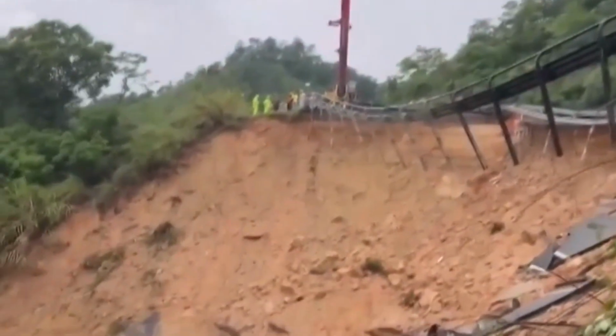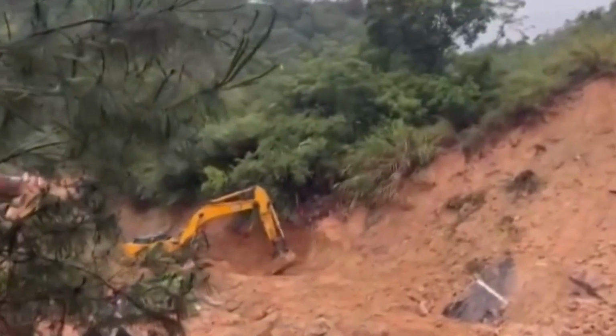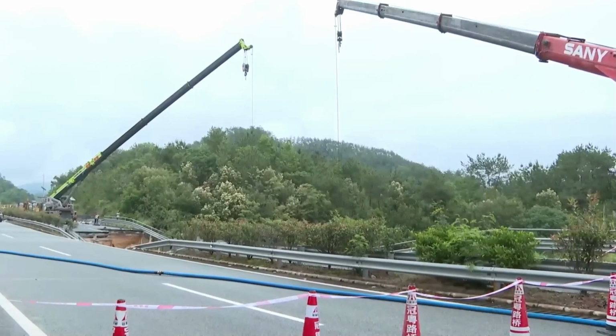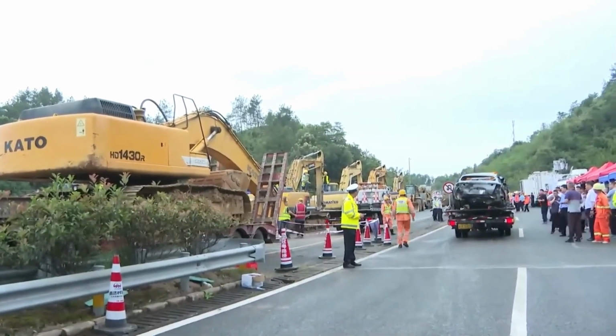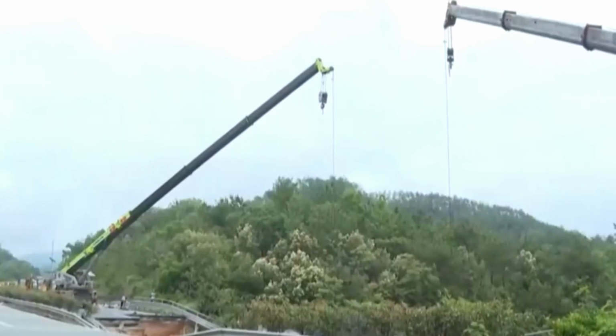Torrential rains had drenched the region, with Dabu County receiving nearly 3 times its usual rainfall just weeks before the collapse. This excessive water weakened the soil, turning the embankment into a ticking time bomb. Investigations revealed that the embankment's design didn't adequately account for the prolonged rainfall, and there were no effective groundwater prevention measures in place. Additionally, poor construction management and overlapping regulatory responsibilities compounded the issue, leaving the road vulnerable.